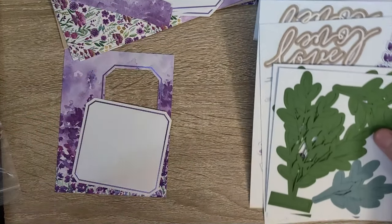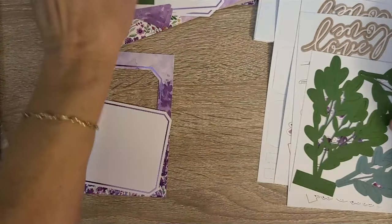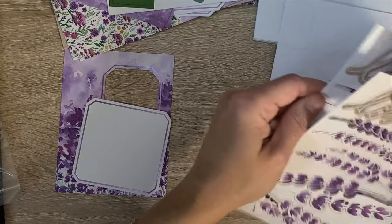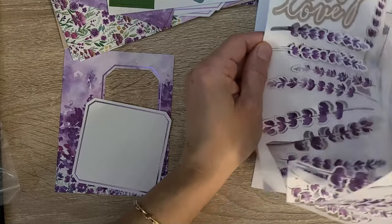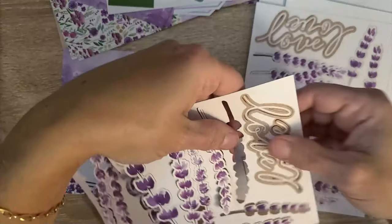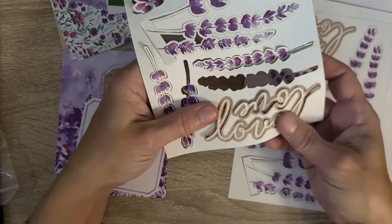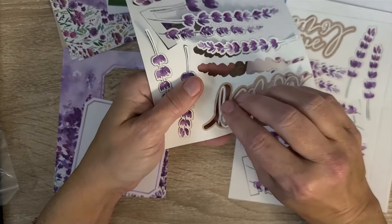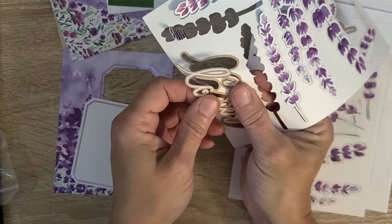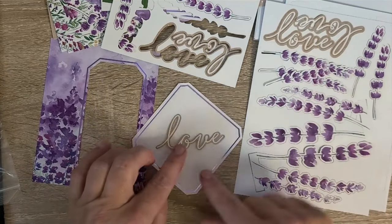There are two more pages of leaves, three more pages of leaves. And then we have some nice big sprigs, lavender sprigs, two sheets of them with four loves. These are crumb cake on the outside with white in the middle, and I will not spend the time to cut all these out until we are done with the unboxing, and I will do this on my own time. But here is the love and what it looks like.